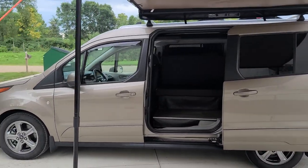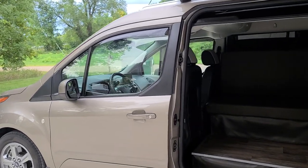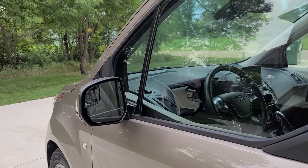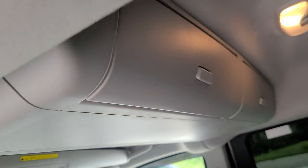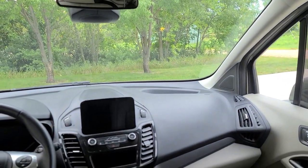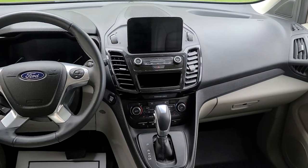This vehicle has heated leather seats, navigation, adaptive cruise control, blind spot indicators in the mirror, great safety feature. Also has the mid-vehicle overhead storage. Has a place to charge your phone wirelessly.